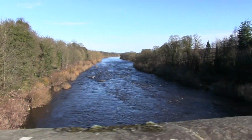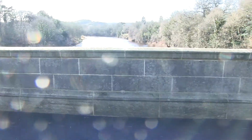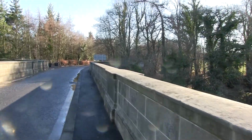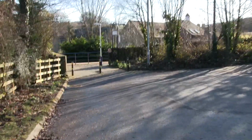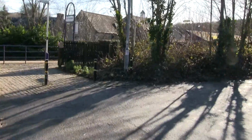Right, we've got a long time now. There's a river heading downstream to Newcastle. And that's looking upstream. And we need to go up here now to Stocksfield railway station. A bit knackered. Right, here we are, Stocksfield. And we're on the right side. Train is a couple minutes late.